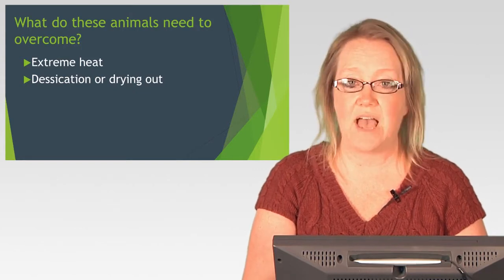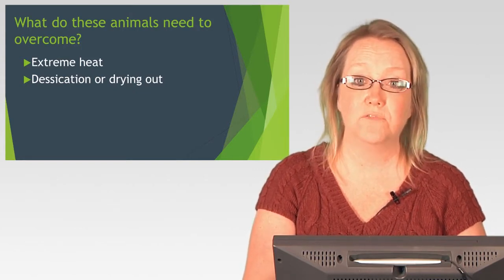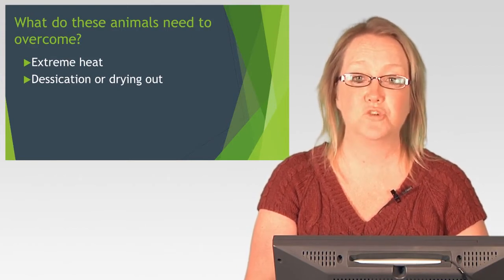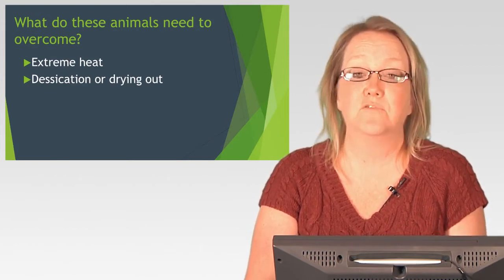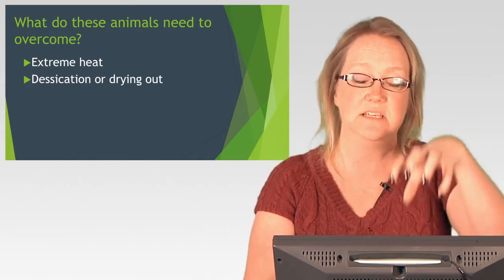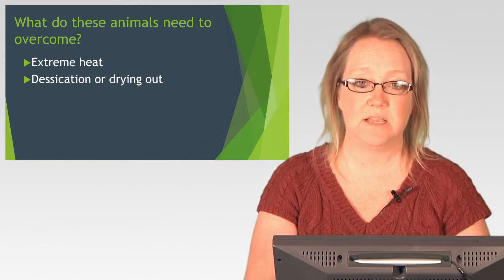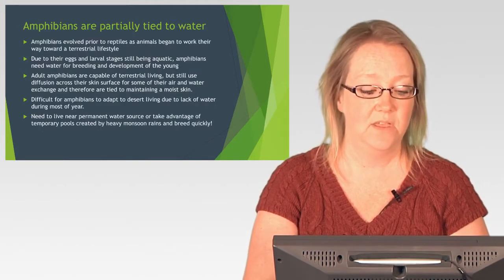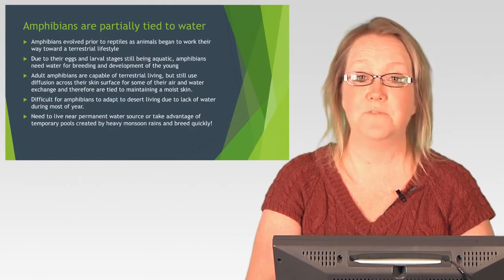And then they also have to adapt and or avoid or escape what we call desiccation, which is drying out, basically lack of water in the desert. That intense sun basically sucking the water out of their bodies. That is one thing that they have to adapt to or avoid and escape. So let's think about amphibians.